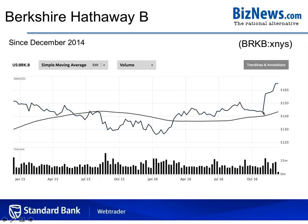It's come from around the early 140s, and it's now sitting very comfortably over 160, approaching $170 a share. So after doing very little in the 2 years that we owned it, it's now moving strongly into the future. The latest news from Berkshire is it's broken through 400 billion in market capitalization for the first time ever. That's something that Buffett will have looked at and been quite excited about.